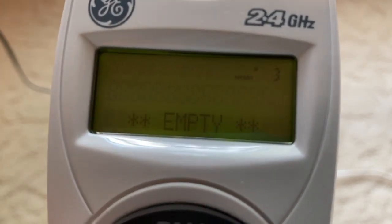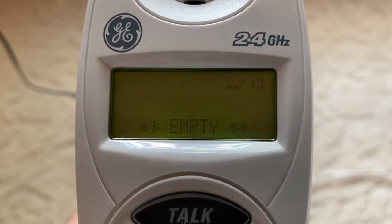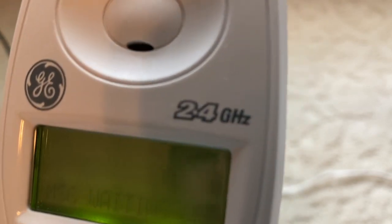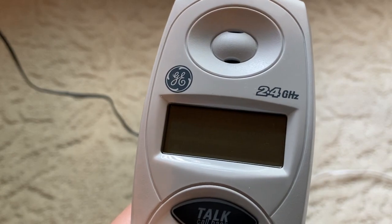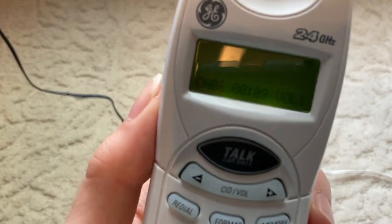You can see up there in the corner the number of updates with each different location that I'm going to. Okay. Message waiting is off. Alright, I think I want to keep that off. Redial is empty too. So let's turn it on. Okay. And it's on channel 6.